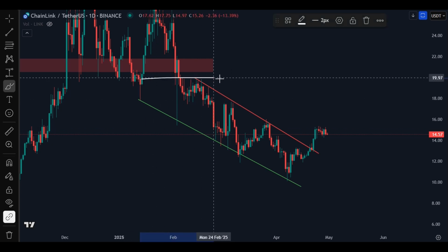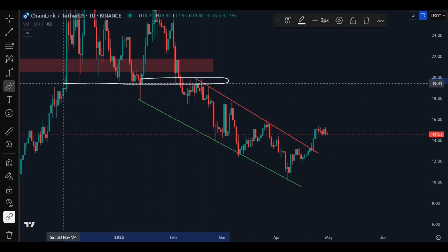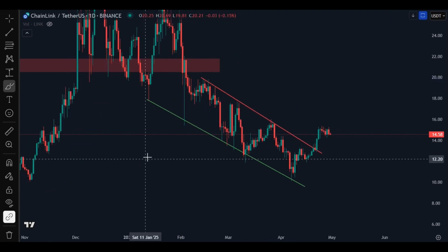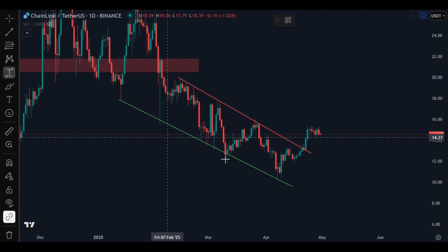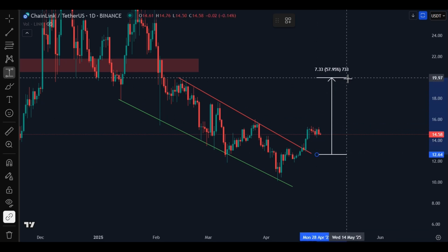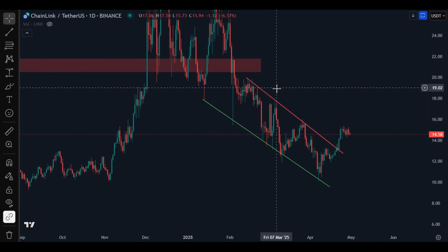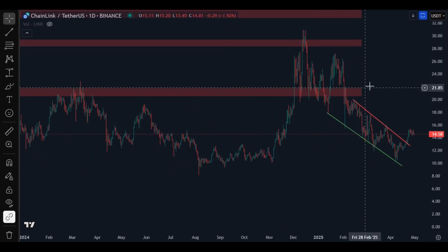And then the top side of this formation will be confluent with a lot of resistance as well, but also that's the breakout target for this formation. So that will bring Chainlink all the way back to the $20. So from this potential bullish retest, you could have made a very interesting trade to around 59 or 58%. So especially when you are leverage trading, this is a very interesting trade.